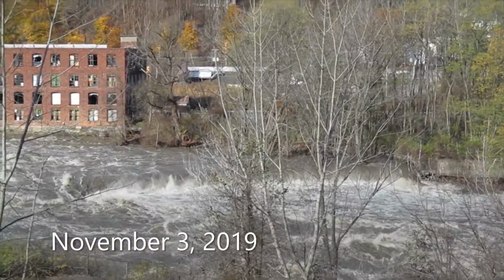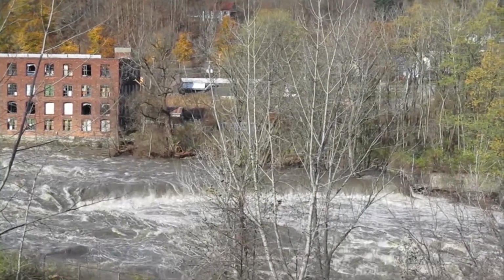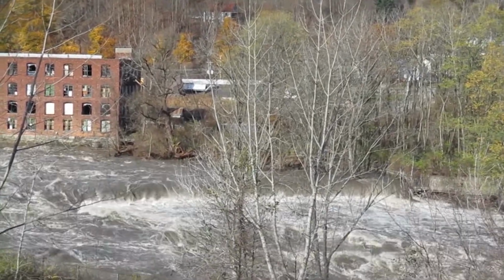Where did all that water come from? You're looking at the Mohawk River in Little Falls, New York, November 3rd, 2019.